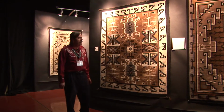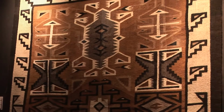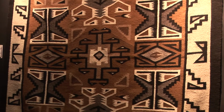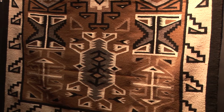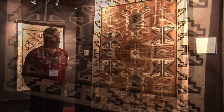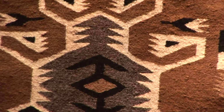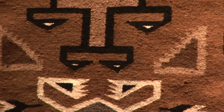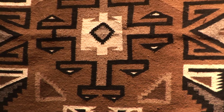All right, well here we have a couple pieces that represent the decade of the 1960s. And this is a rug by Ramona Curley. And again, it's one of these 3-column designs that are fairly rare. I happen to like them, so my collection contains sort of an inordinate amount of those because I love the designs. But you see, she's used all the Anasazi footprints and a lot of really intricate designs that were taken from the Anasazi pottery. And it's a beautiful brown field.